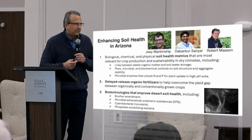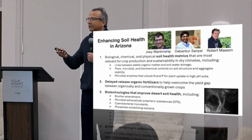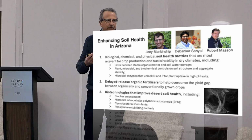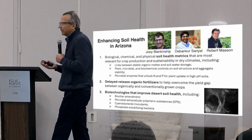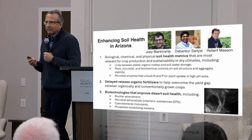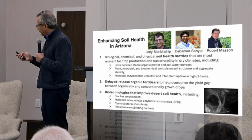And what these folks are working on are ways, I think, to address some of the questions that were raised in the panel session. What are the appropriate types of metrics that one can measure quantitatively to give an idea of what soil health means? What does soil health mean in an arid system? And how do we measure it?